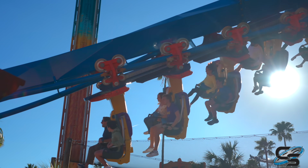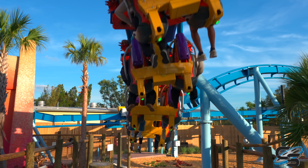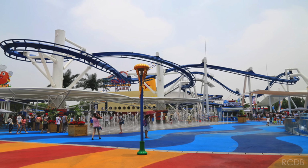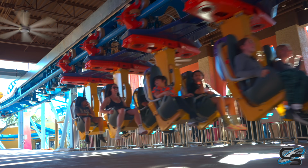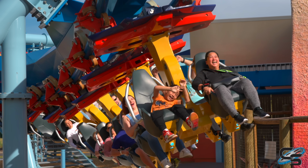Yes, it's the first that most of us have ever experienced, but in theory, the kinks will have been worked out with the originals over in China, which leads me to believe that it's not a train design issue, it's genuinely just how the ride was manufactured.